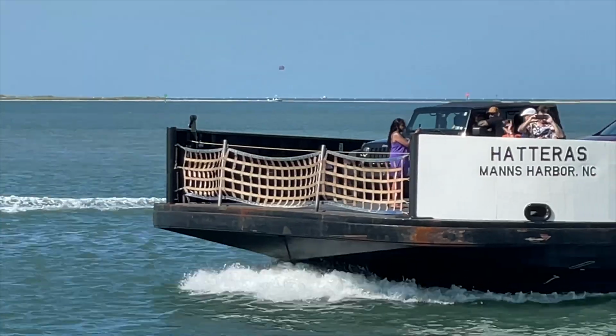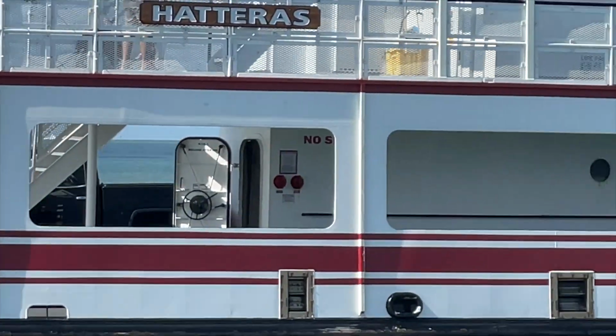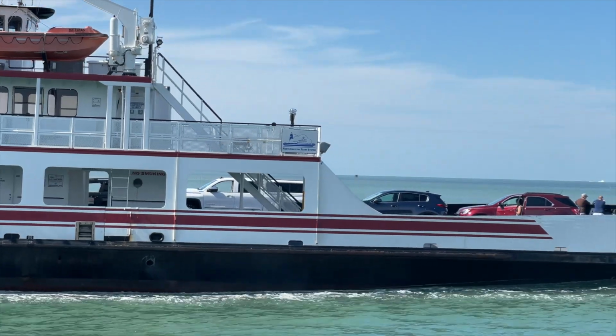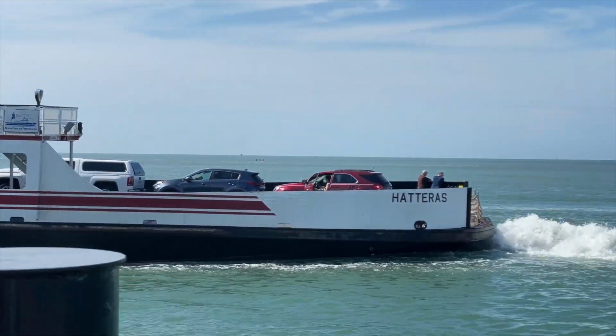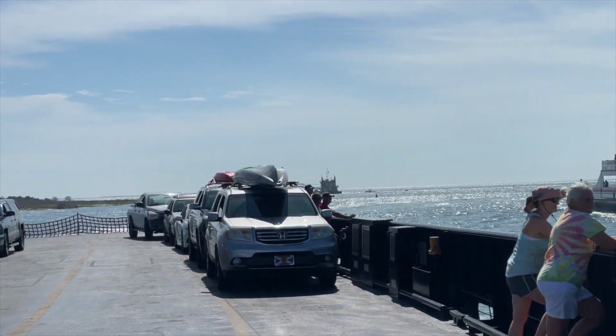But we trust the crew of this ferry because they have been doing this for a long time. Every day, how many trips back and forth, carrying tourists and residents in Ocracoke and these cars. Because these shoals can shift, here the path of the ferry is from time to time being dredged.